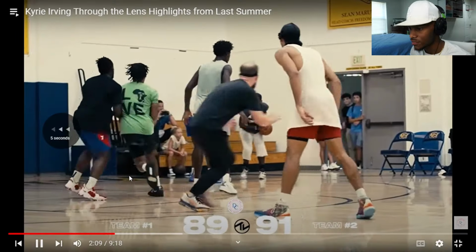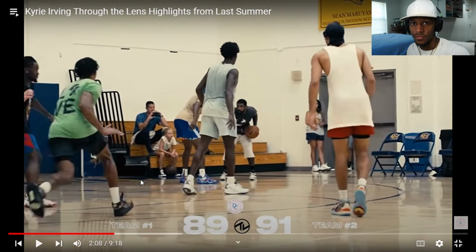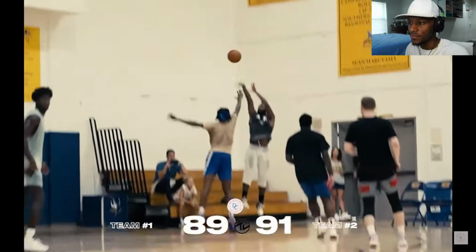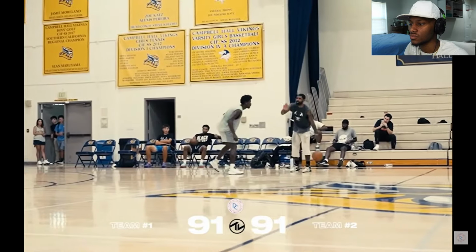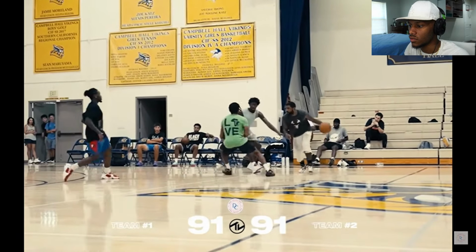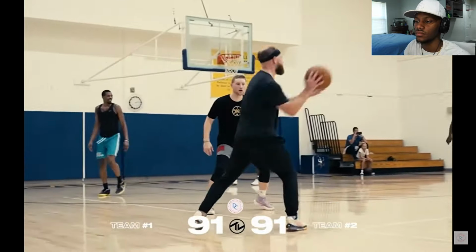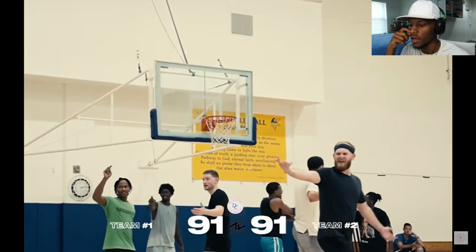I want you to notice this. So, somebody's counting in the background. A lot of hoopers, especially a lot of young hoopers, started to speed up because they hear 10, 9. Kyrie slows the game down, gets to his triple threat, jab step. Patience, and gets a bucket. All about patience, man. Timing, pacing and timing. No way. That was clock.